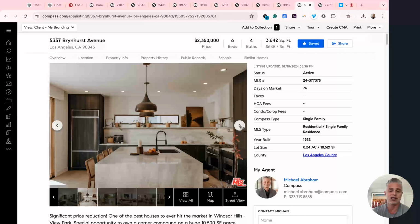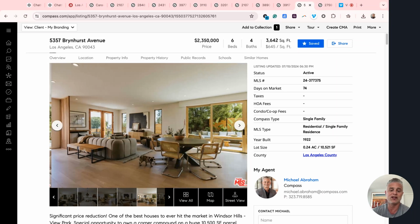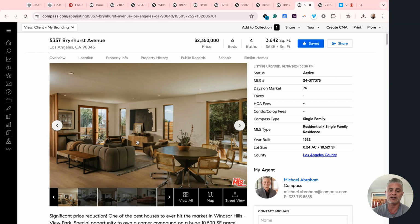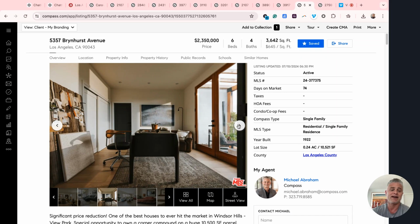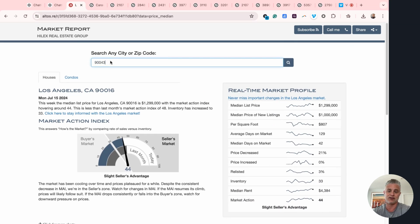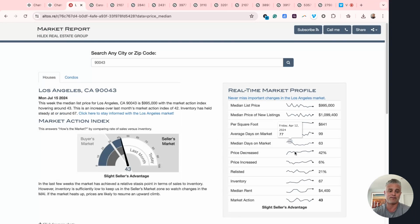So moving on, they did an amazing job. It's huge, it's wide open, ginormous doors. No expense was spared. The renovation was incredible. So overall, this is just a really unique property. Days on market is kind of high, but let's double check. 90043. So days on market, a little bit above the median.